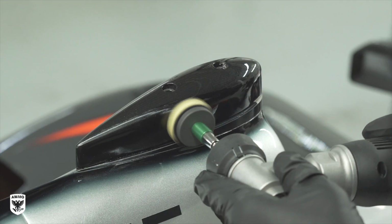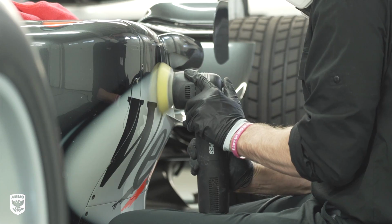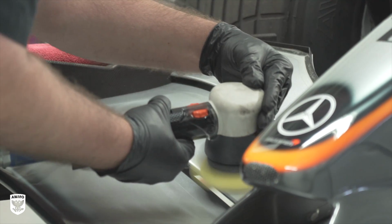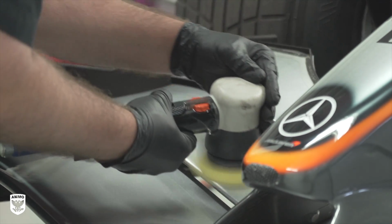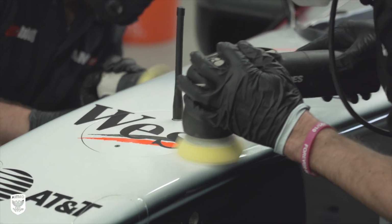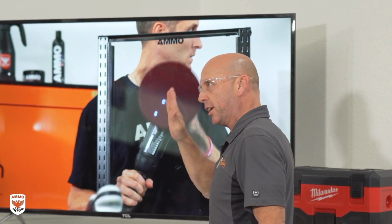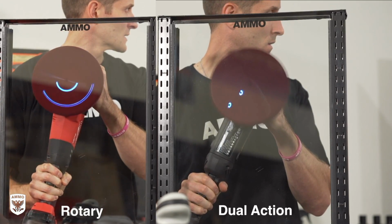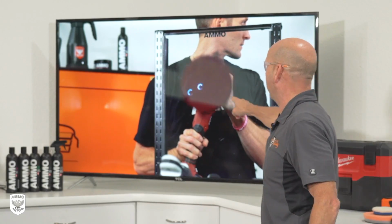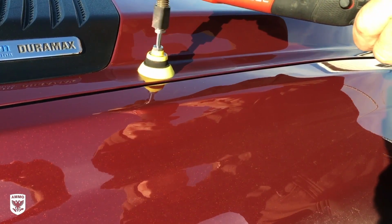However, on the large spaces, we used a 3-inch machine with a 12mm stroke, or a side-to-side action, because the paint's landscape would allow it. Typically, the larger the throw, the more work or paint correction is being done in a given area. In other words, it can be more efficient to use a larger stroke machine when it's not confined in a tight spot. For more nerdy information on this specific point, click the link above to check out the differences between the rotary, large stroke, and forced rotation machines in the Ammo Training Academy 204 series, where we put the machines on a piece of glass with LEDs attached to see each pad's unique orbit.